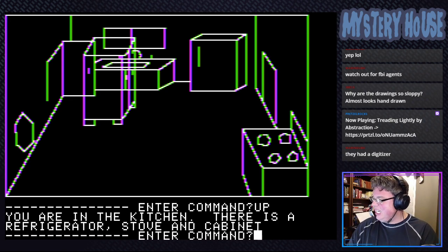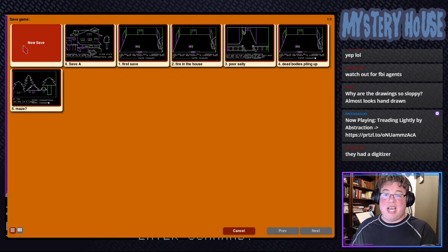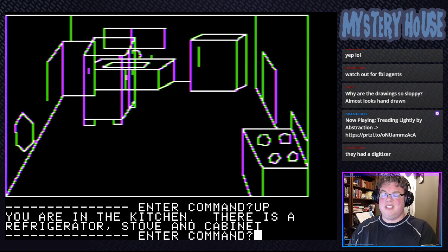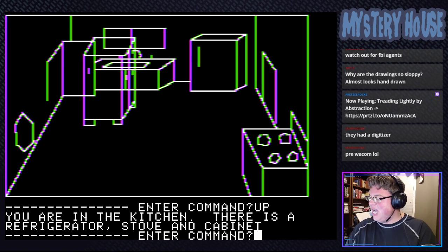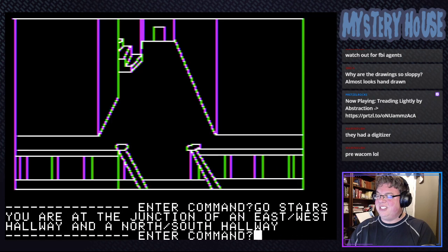Okay, so we're back in the kitchen. It says to save. So that forest maze looks like it would have been maddening. I'm glad we're cheating our way through it. East. Go stairs.